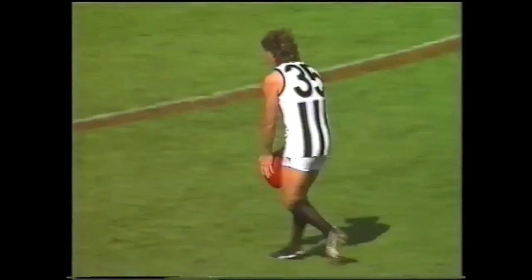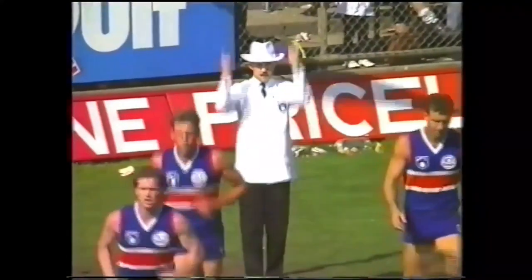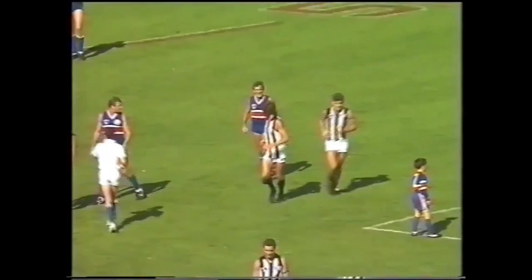It looks like a drop punt. So, Daicos, will he kick a captain's goal at half-time? High drop punt. He has. He's put it through. A sensational end for the first half. Collingwood 4-11. Trail Footscray 9-6.